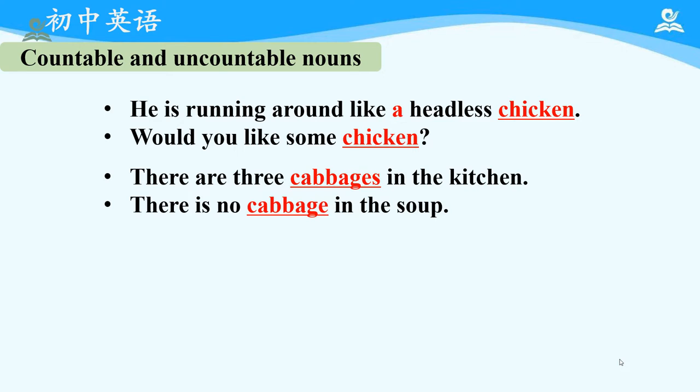Chicken and cabbage can be used as both countable nouns, like a chicken and 3 cabbages, right? And they can also be used as uncountable nouns, such as some chicken or no cabbage, right?